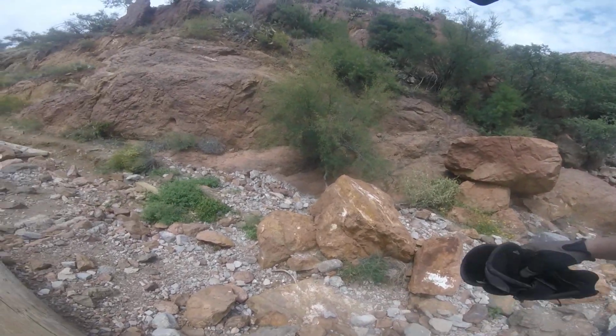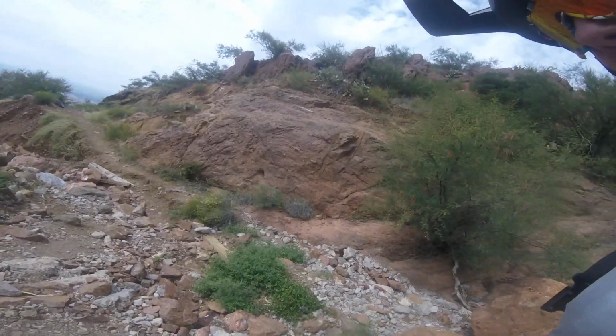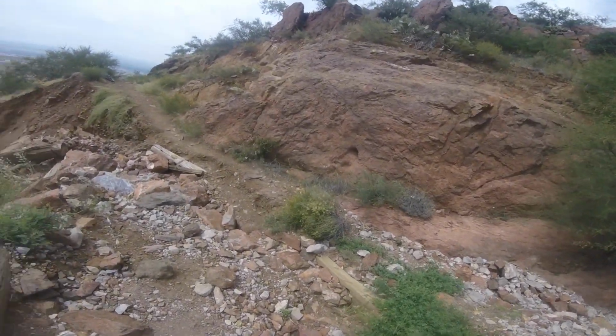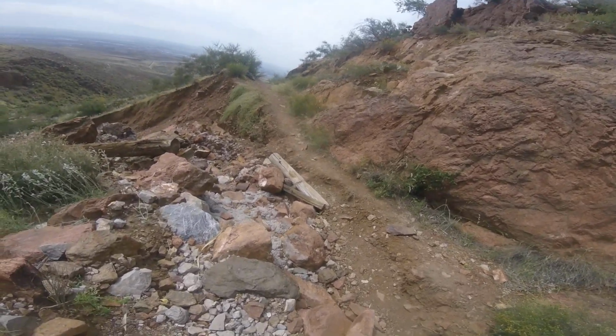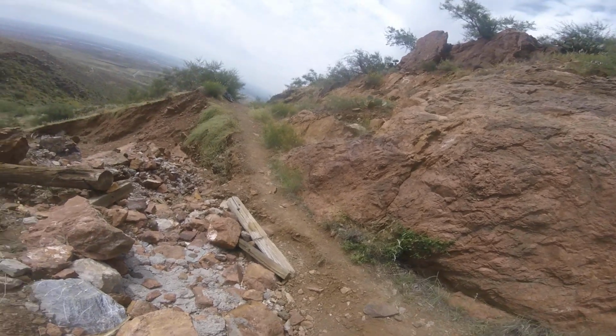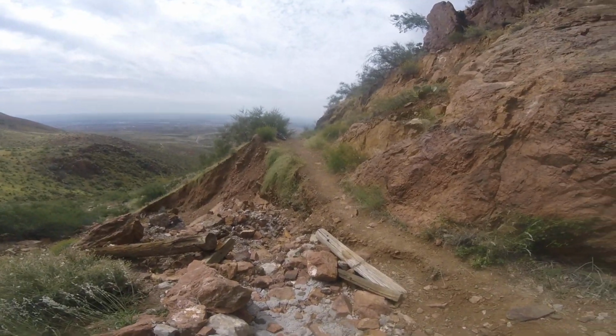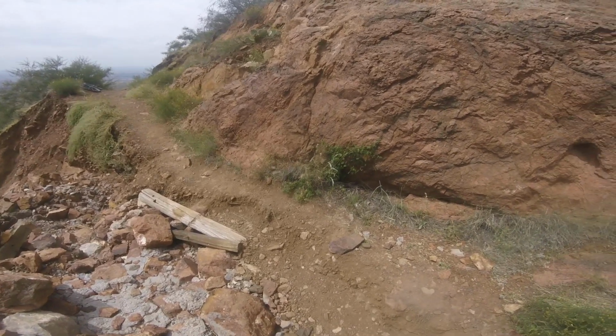But where we run into our problem here is right at the end here, and it gets literally on the edge. We're gonna have to restack some big rocks, maybe use some of this debris that they used to help support it. But it pretty much washed out right there. So coming along this edge is going to be tricky.